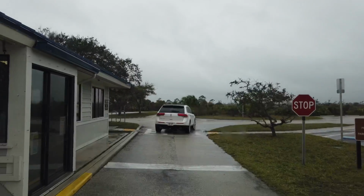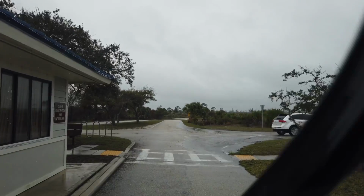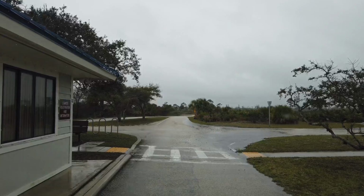And we know the routine of checking in really well. We have a campground reservation. Don't come out in the rain. Okay. Park and come in.